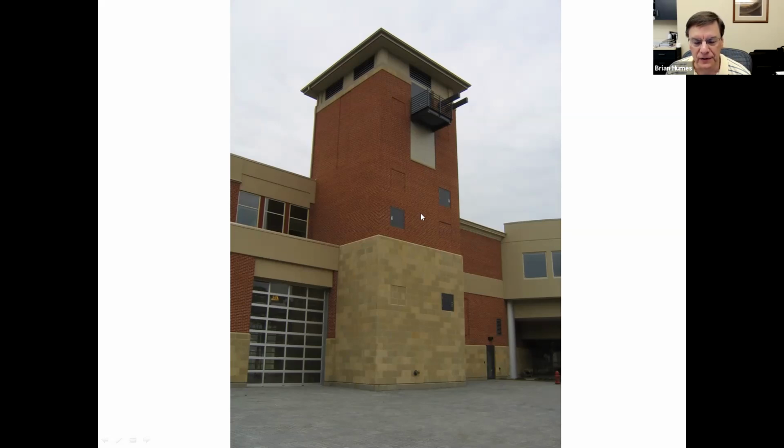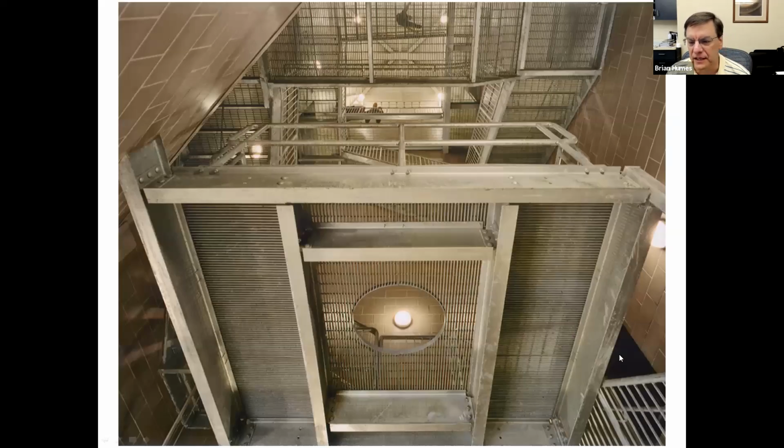It gives you surfaces for ladders to go up the side. It has ventilation on the top so you can fill it with smoke and exhaust the smoke from the top. The smooth surfaces are good for ladders. Another fun thing about this is the interior of that training tower. It's a metal grate stair that goes up, so if you're spraying water in here, it just goes through the stairwell.